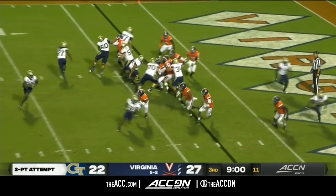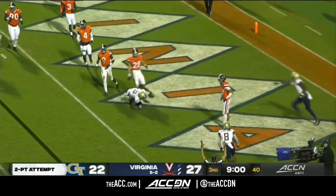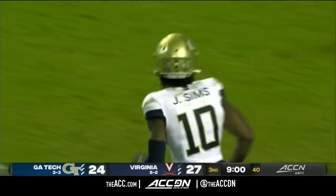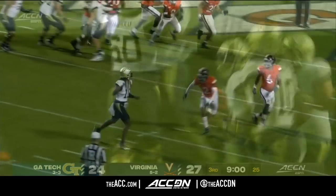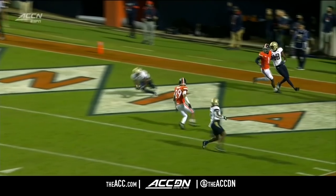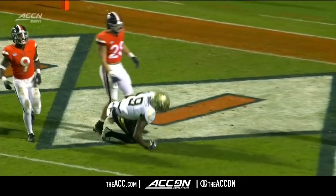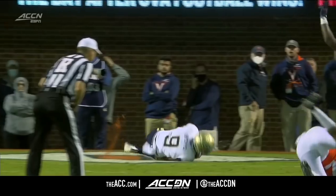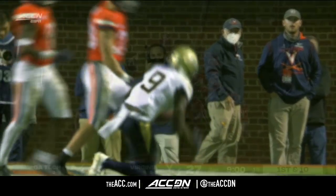They snap it to Mason. Sims looking for the end zone, and they're going to convert here. A 2-point conversion. Got it free. So some trickery here for the Yellow Jackets. Boyd in the end zone. It was tipped and tumbling. He dives ahead to make the play. Well, it's basically a version of Philly special, if you will. They get into a situation where it ends up being a direct snap to a running back.